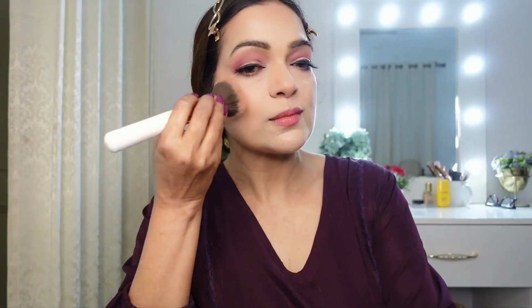Now I'm applying the blush with a large brush and look at it, how gorgeous the shade is. The texture is smooth and silky and the finish is so natural and beautiful. I really love this blush.